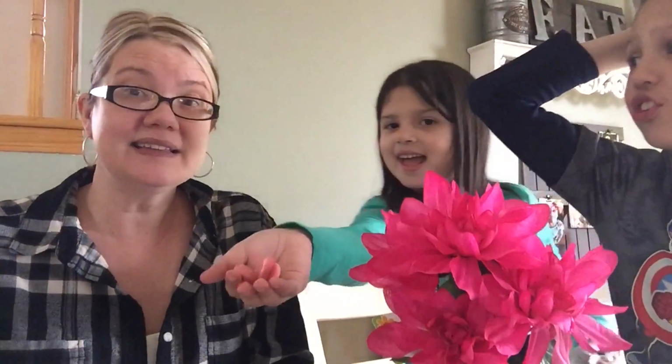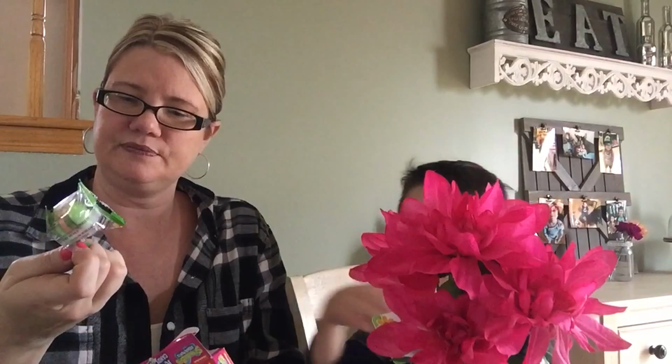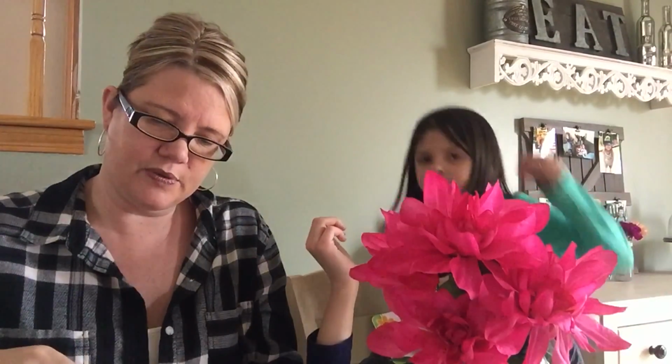I'm going to show you before and after of our pantry and how I utilize these containers. Especially delicious? I don't know. How is it? Good? Oh, look, this one's green. There are different colors. Cherry, grape, blue raspberry, green apple.